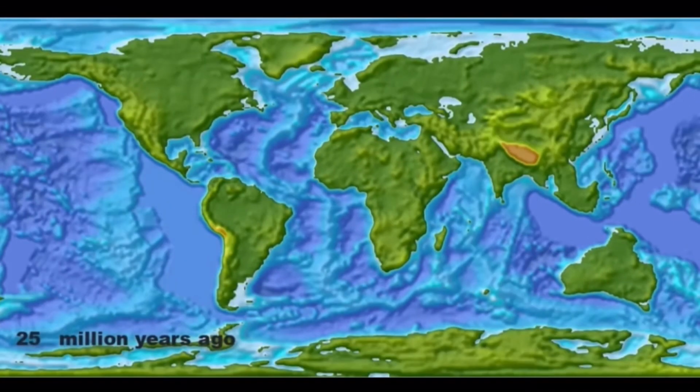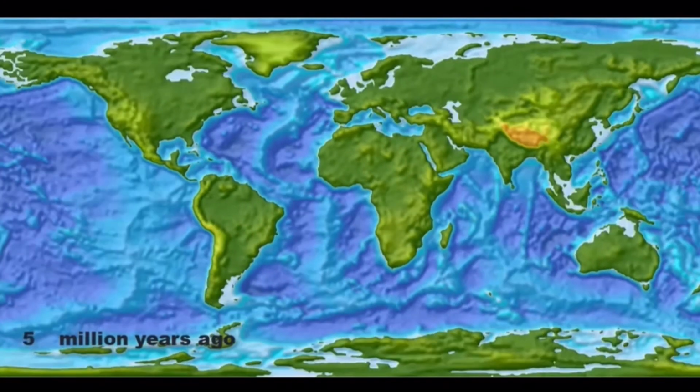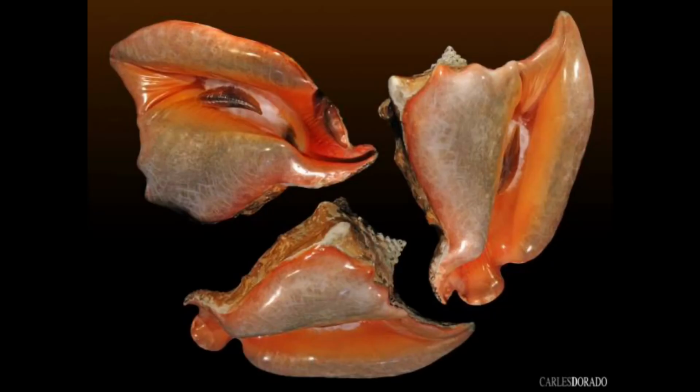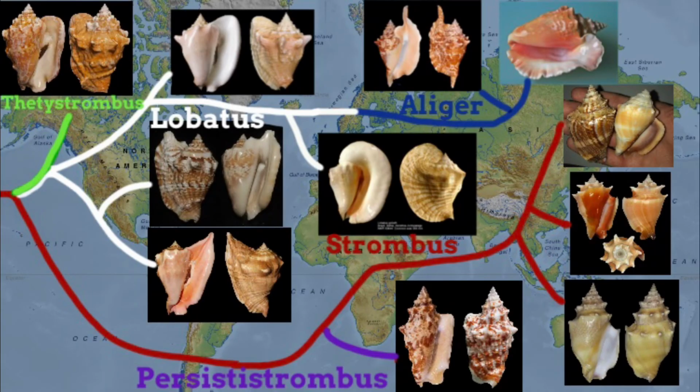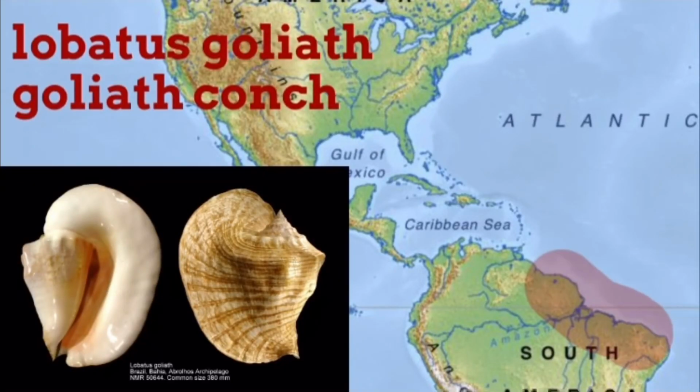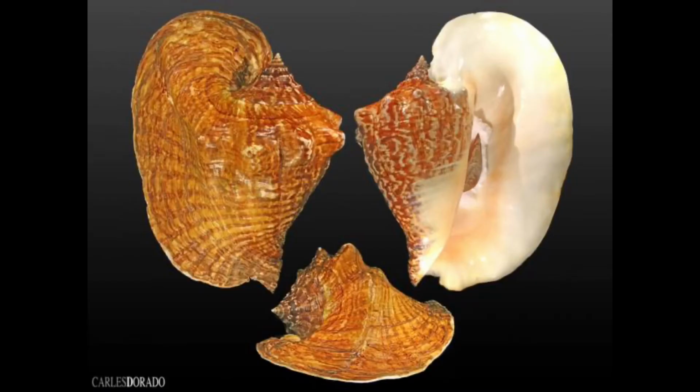It gets its name from its shape and pattern being reminiscent of a hawk wing. The hawkwing's closest living relative was also left on the other side of the continents, the coxcomb conch, living from the Gulf of California to Peru and growing up to 8 inches big. Our last member of the Lobatus genus is also the biggest conch in the western Atlantic, the Goliath conch, growing 15 inches big and being endemic to Brazil. This guy grows to be so heavy seafaring men use him as a doorstop.